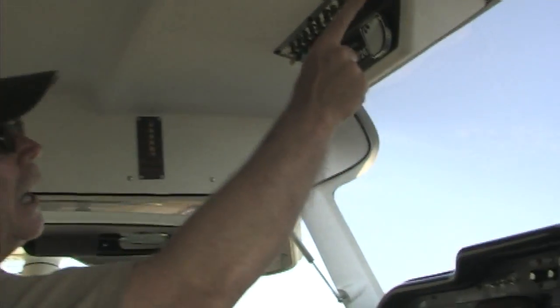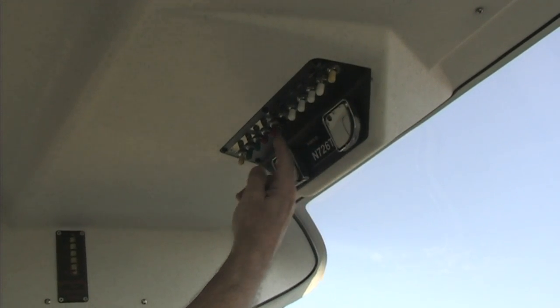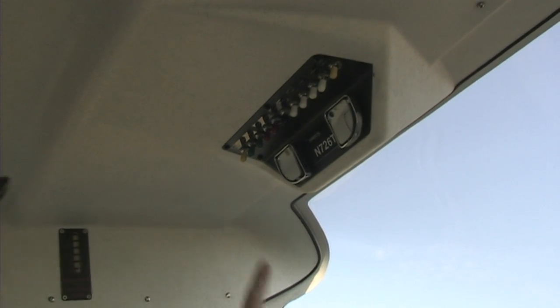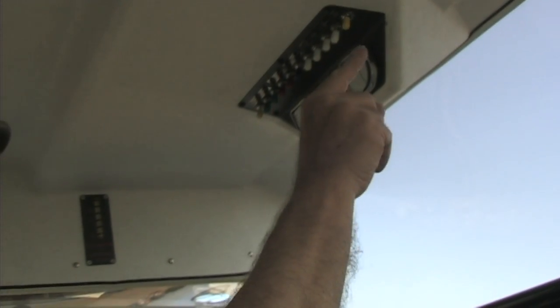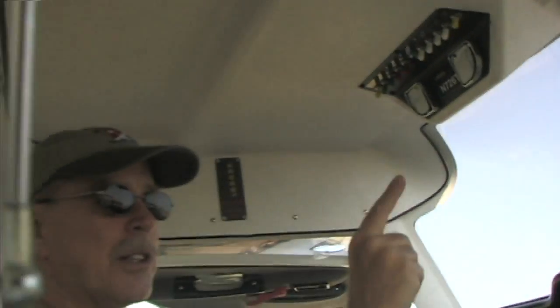Finally, back up here on the top, here's those switches we talked about in flight. They're color coded, as you can see behind my finger or in front of my fingernail. As you start the airplane up, you go this way. As you shut the airplane down, you go that way. It's very logical.